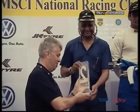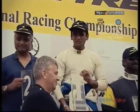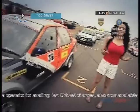Time for the winners to collect their trophies. Third place finish for Siddharth Kishore of Chennai. And we're now set for 15 laps of the Super Saloon race.